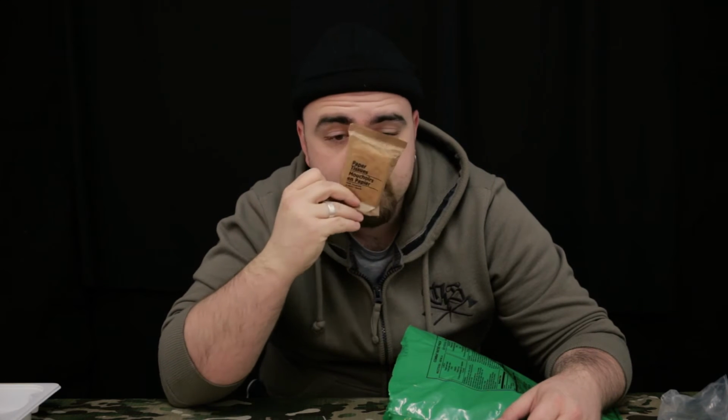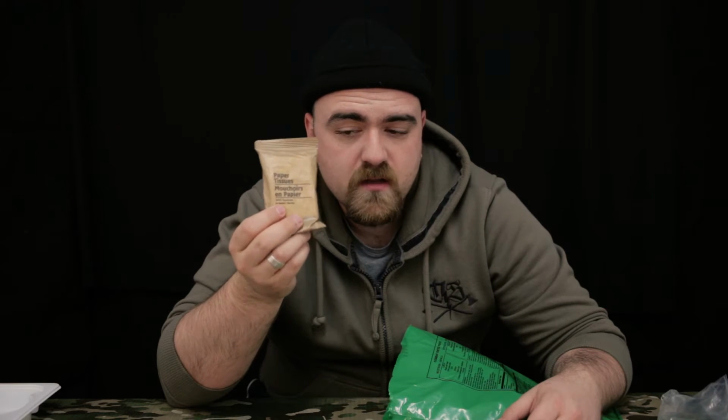1 bag sweet biscuits. Paper tissues. This is really smelly paper. Smells like when you are out in the field for a few days and you have no chance to wash.